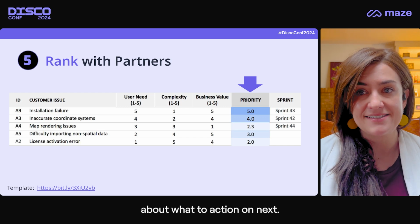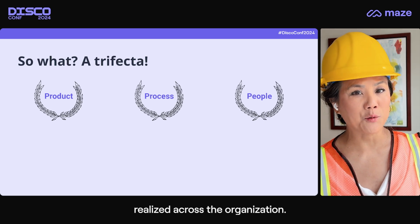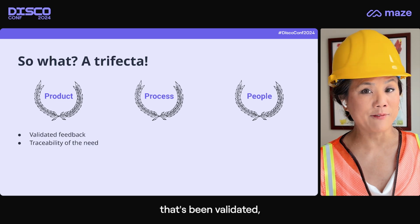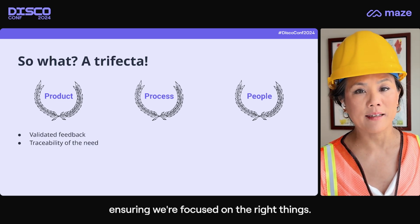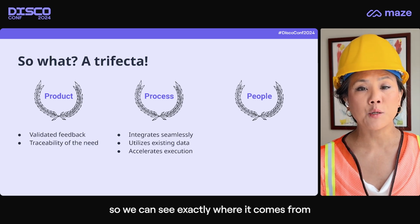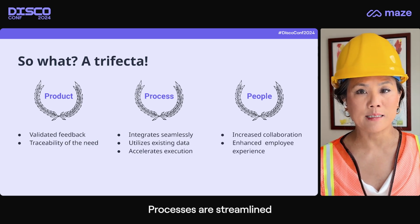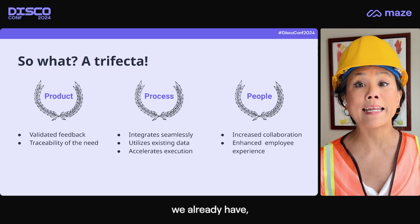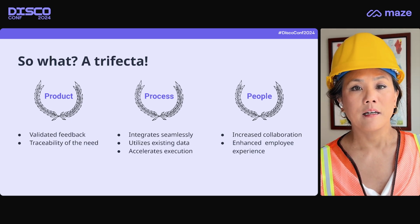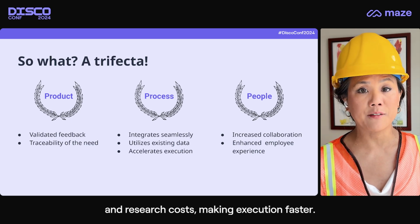The ultimate outcome we're going for is a trifecta of benefits realized across the organization. The product wins because we have actionable feedback that's been validated, ensuring we're focused on the right things. And there's clear traceability and evidence of the need, so we can see exactly where it comes from and why it matters. Processes are streamlined because we're making the most of the data we already have and using team ceremonies already in place. We've also reduced research time and research costs, making execution faster.